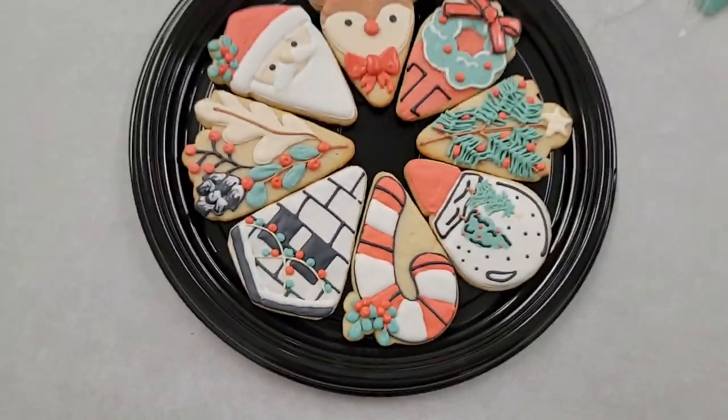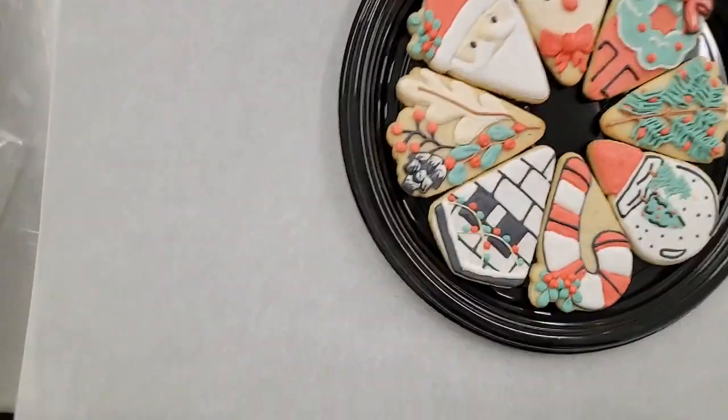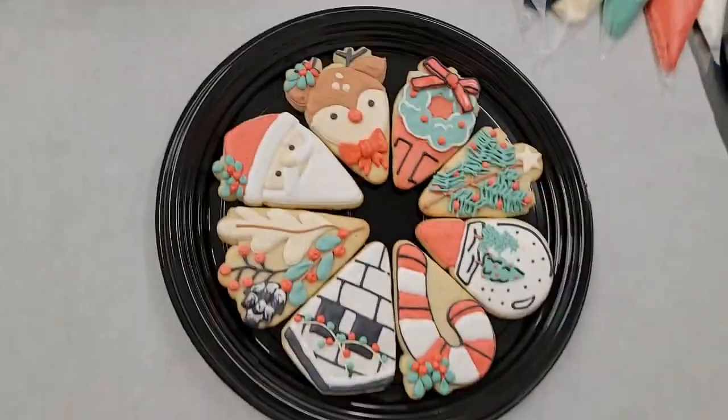All right, so this is our Christmas cookie kit box that we're doing. It's going to be in the shape of a wreath. I'm going to put this up here so I can get going and decorating, so you guys aren't tired of hearing me talking.